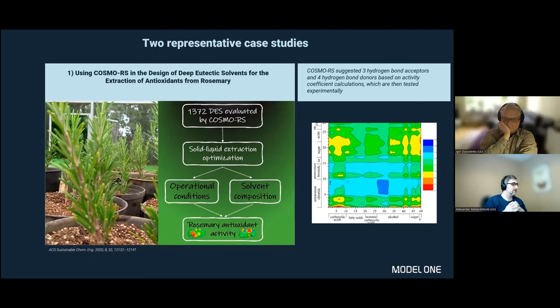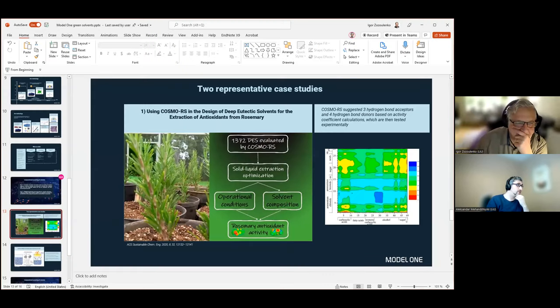For example, this is not our study, it is from the literature, but nevertheless it's a really interesting thing. The first study is about extracting antioxidants from rosemary. Rosemary is a herb that has a lot of nice molecules that help your body. So here, people wanted to extract carnosol, which is an antioxidant. They wanted to use deep eutectic solvents.